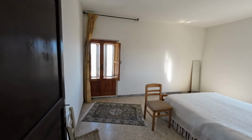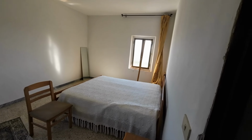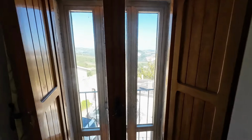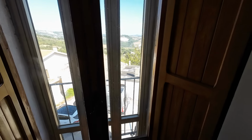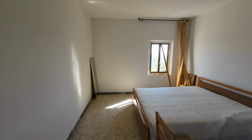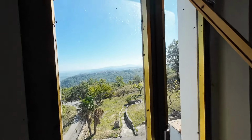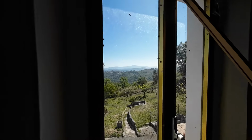And then this is another huge double bed. Some of the windows and doors are okay. I mean, these are only single glazed, but outside there's a shutter, so that makes them double glazed. But then some of the windows, like this one here, would need to be changed. Look at the views that you get from here. Beautiful views again of Palombaro.